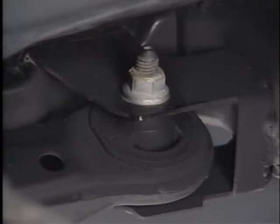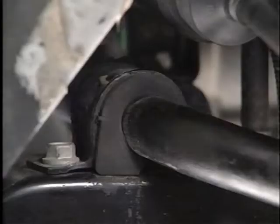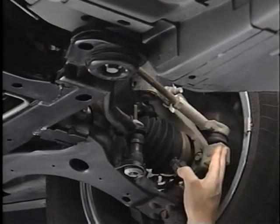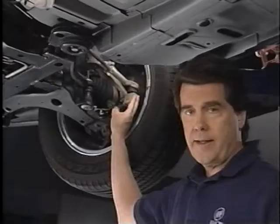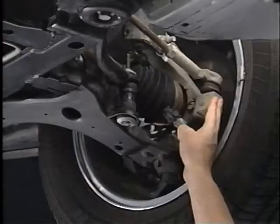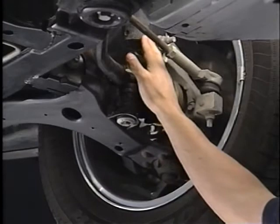The front stabilizer bar is tubular in section with a 30 millimeter diameter. The stabilizer bar mounts at the cradle and at the control arms are revised to reduce friction and improve ride. The steering knuckle is a weight-saving machined aluminum casting. Because it's made from aluminum, you should never use a hammer when removing items attached to it, such as the ABS sensor bracket, the strut damper, outer tie rod, or the control arm ball stud.